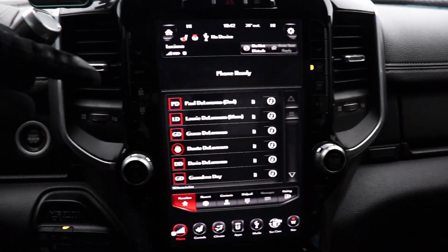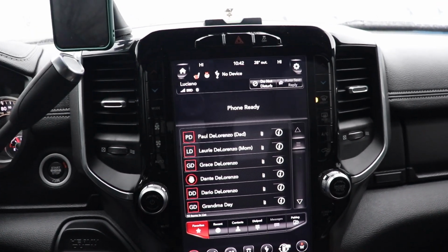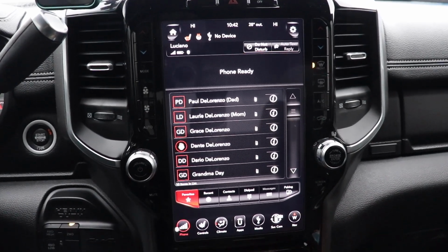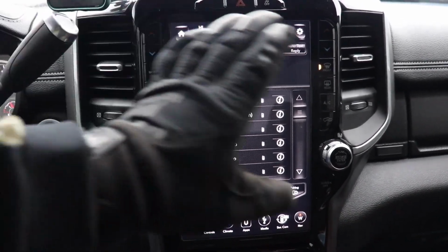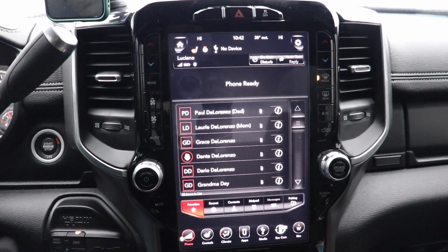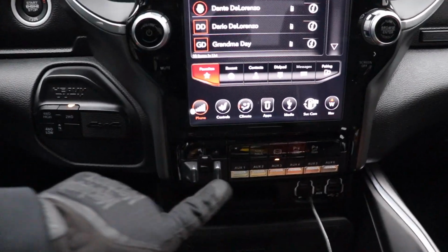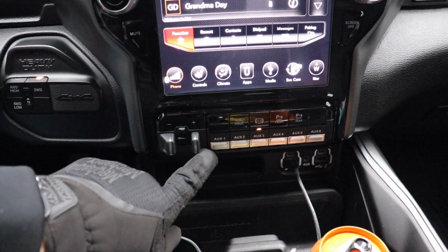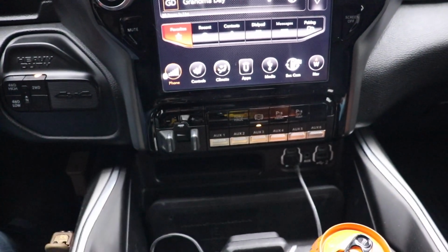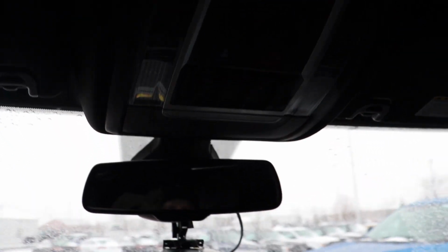This one does have the 12-inch touchscreen display, while the F-350 does not. I believe for 2021, the Ford F-150 has either a 12 or a 15-inch screen, and it's not vertical, it's horizontal, which I prefer. But again, this is a 2020 that I got, and the F-150 is a 2021. I also opted to have the upfitter switches in this truck. Personally, I prefer the Ford style upfitter switches because they're actually switches and they're located up here.